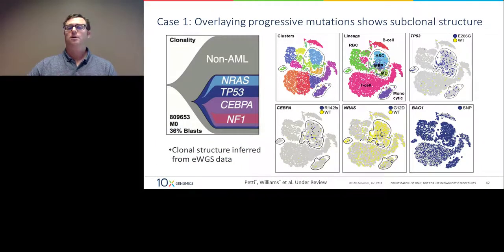Overlaying progressive mutations shows subclonal structure. This individual had a high proportion of non-AML cells, around 70% or so. You can see that we clustered all these cells by their gene expression profile. We were able to identify their lineages. We were able to identify TP53 mutations, SEB, PA mutations, NRAS. And then on the right-hand side, you can see that there is a control SNP that we used for BAG1, which was present in almost all the cells.